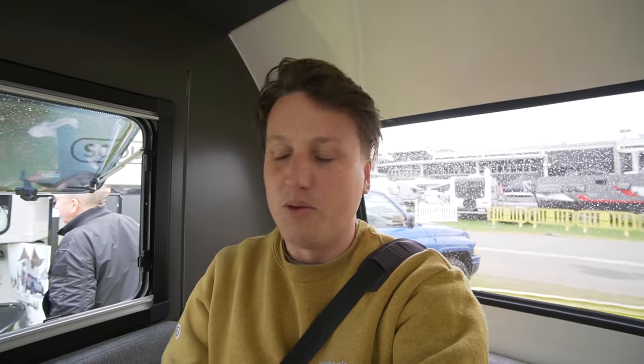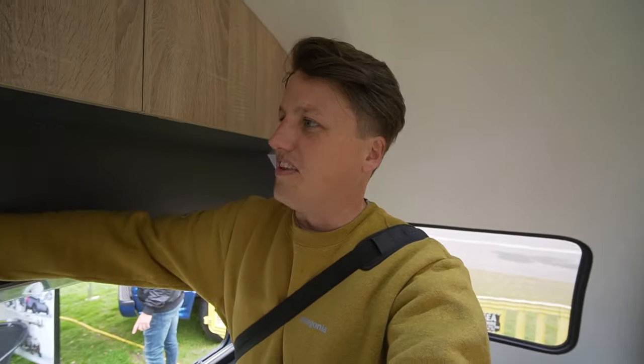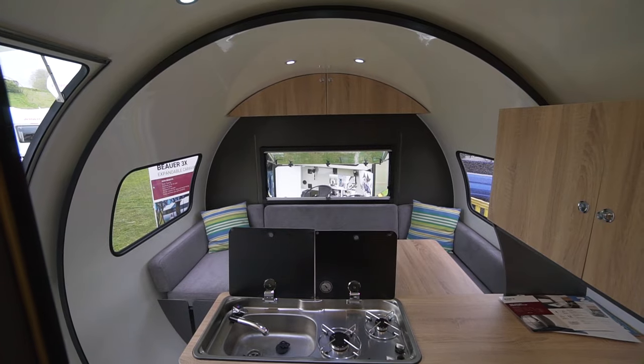Really cool. So yeah, I'm going to come back in a little bit and see them closing it, because I think that'd be quite neat to watch. But under a ton, really small to tow, and tons of room. Look at that, and storage. Really neat design. It's cool to see this sort of thing at these shows.